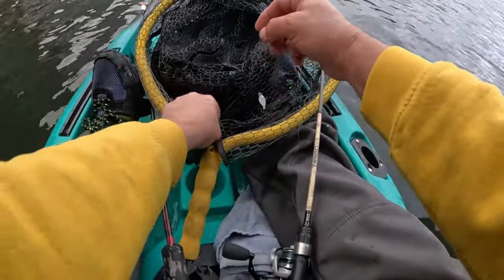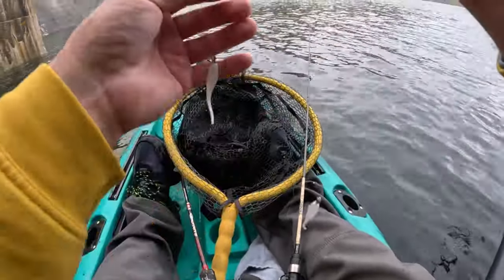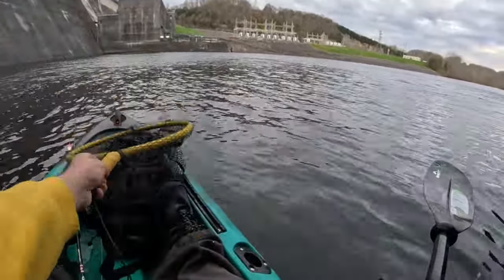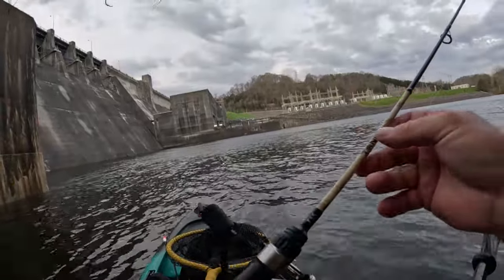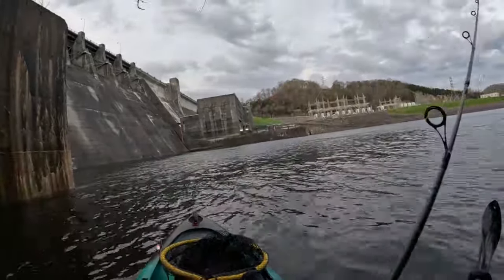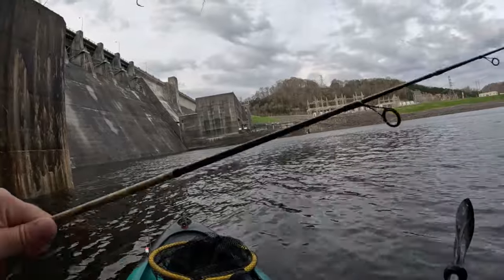So far, I got one, a keeper, on a single trout magnet with a Bobby Garland. And then that single Bobby Garland on that 16th of an ounce. And now I've got that big one on a double Bobby Garland setup on trout magnets. So, two trout magnets, two Bobby Garlands.